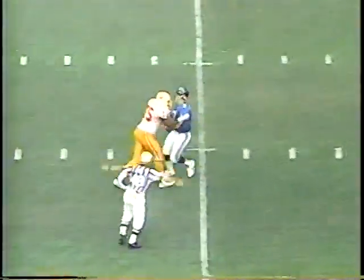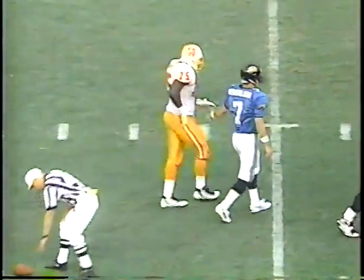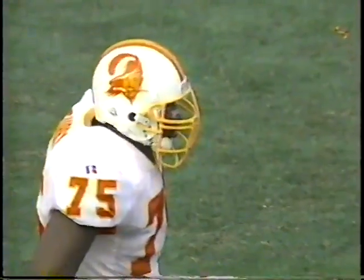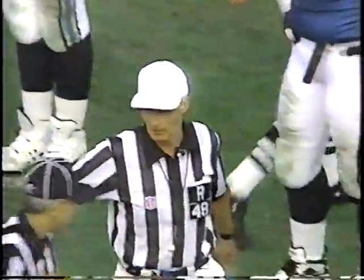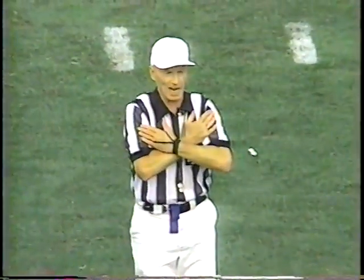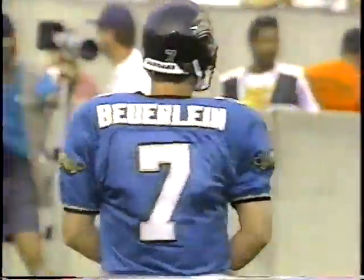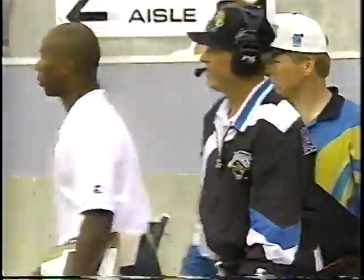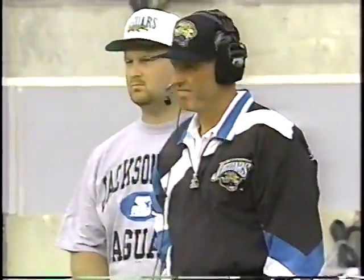And Berline being pressured from the left side, and they'll stop the play. A flag has just been thrown at the 35. And Jacksonville did not get the play off. And another costly penalty for Tom Coughlin.